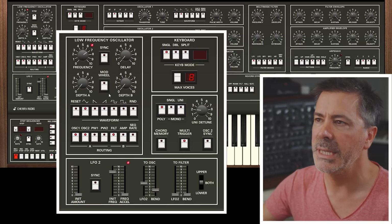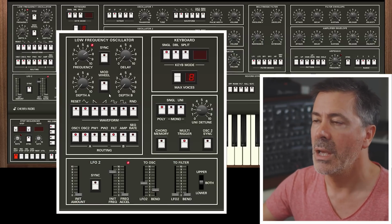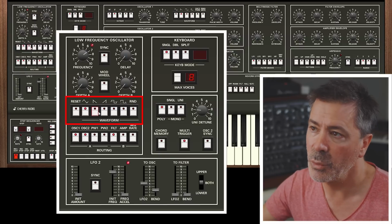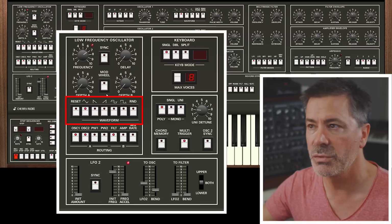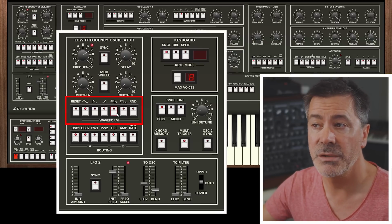So LFO number 1, it's a fully featured LFO, pretty standard stuff. We've got quite a good selection of waveforms. We've got triangle, sawtooth, reverse sawtooth, and then we've got 2 flavors of square wave.